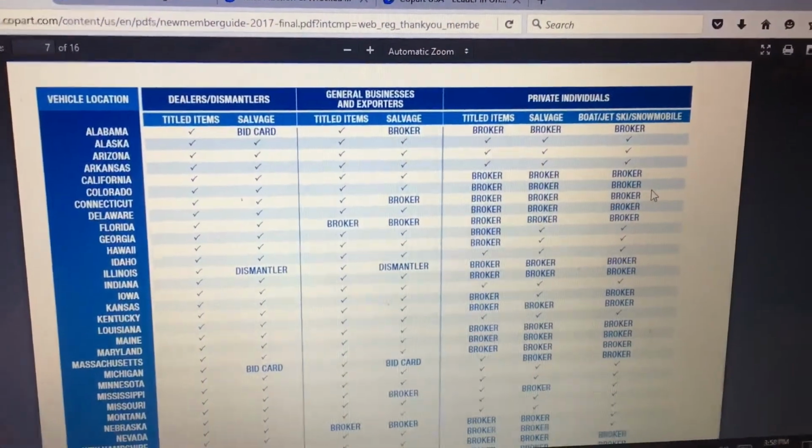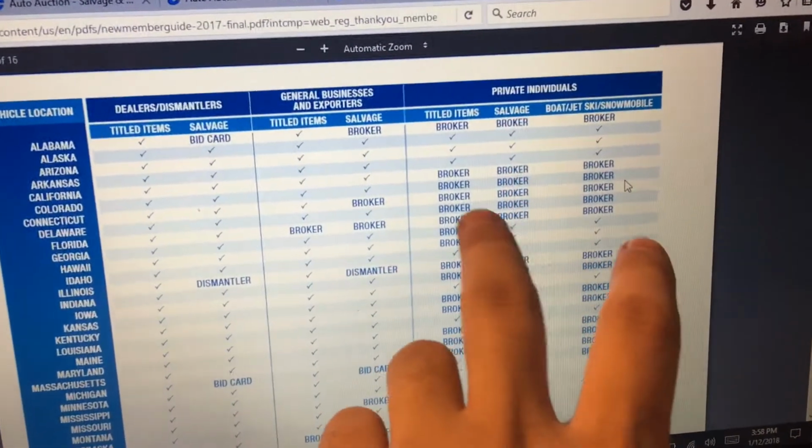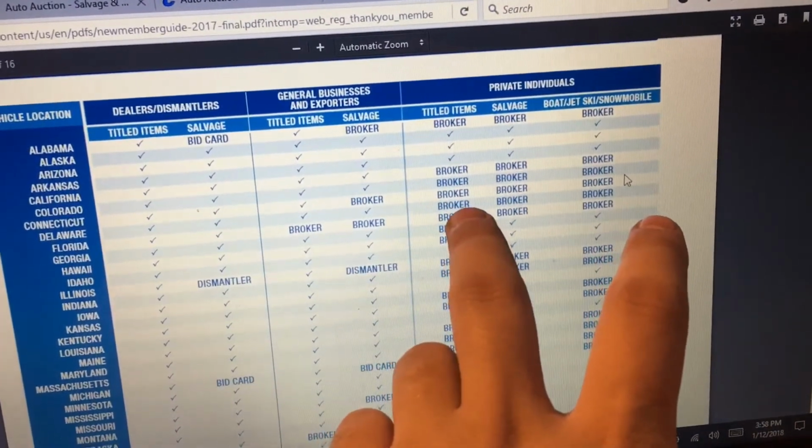But fees wise, there was no extra fees there. The only other fees I'm gonna have is title fees and stuff like that, but I can do that locally. The title's already stamped, it's notarized. Here in Pennsylvania, I can show you in a second, the private individuals, which I am, not a dealer, I could bid on any car that's located in Pennsylvania. On the Copart website, you can find this, but this is private individuals, and you could pick your state.